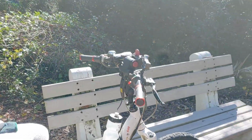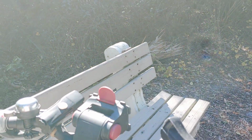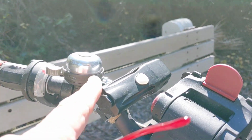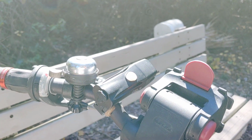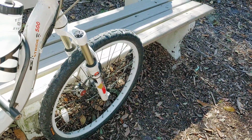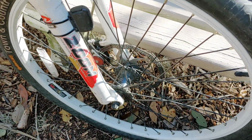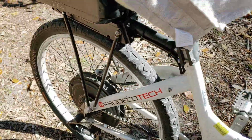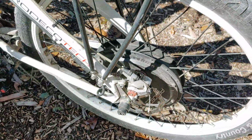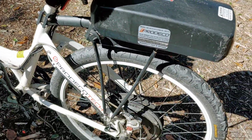So here's a place you can put the cell phone. This is for an attachment for a basket. This is a light. It lights up like a car headlight, very, very bright. Speed selector. It has disc brakes right here, on the front and back. And it weighs 57 pounds. It cannot be taken apart.